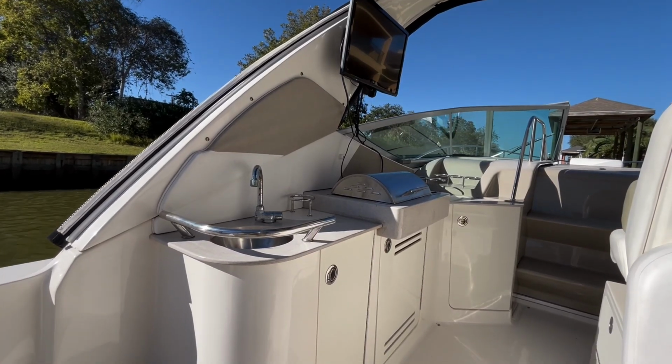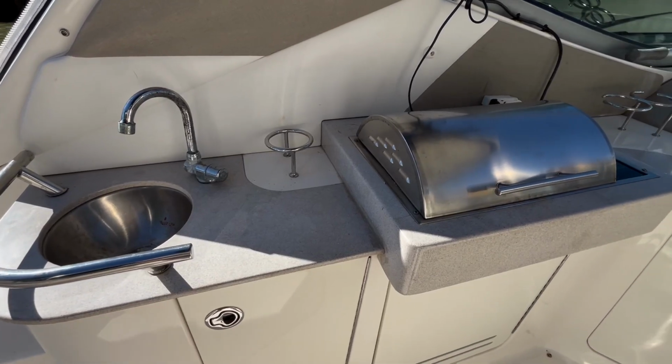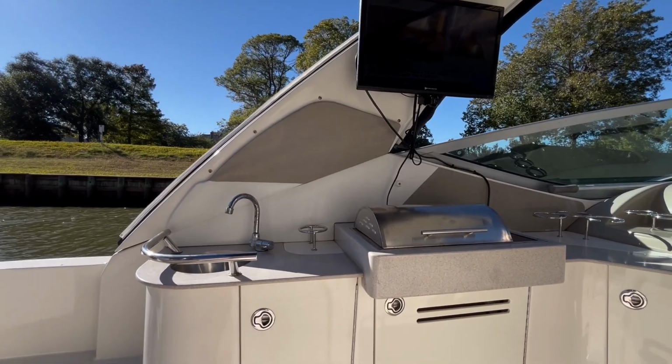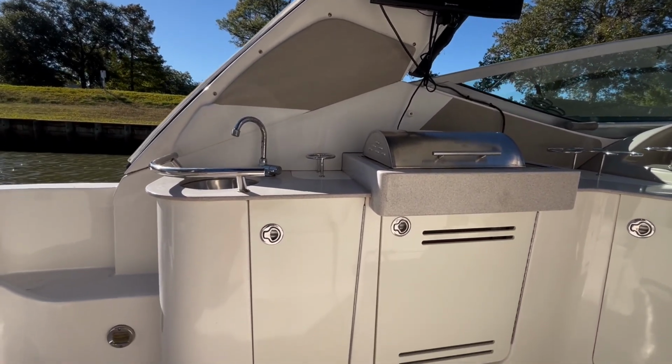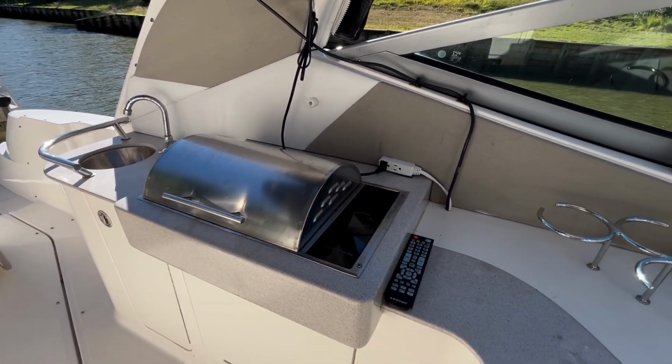Additionally, the cockpit has a wet bar, sink, and grill, making it an ideal space for entertaining guests or relaxing while watching TV. This boat features a KVH TrackVision M3 satellite TV, so you will never miss your favorite game.